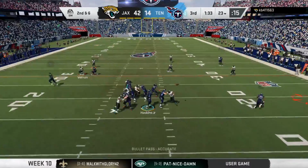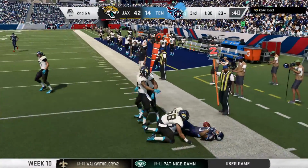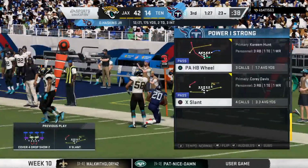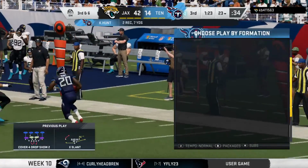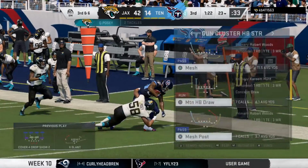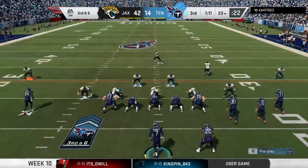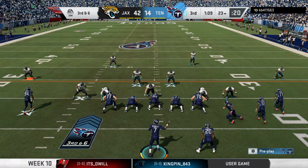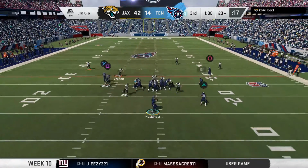To throw on 2nd and 6. Haskins. That one is caught by Hunt. No gain there, and it's going to bring up a third down. Now, they couldn't get anything going there out on the right side in the flat of the swing pass. And didn't we have a discussion with their staff about wanting to get the backs more involved in the passing game? Huge emphasis for this game, but obviously the defense had other plans and really made a nice play.